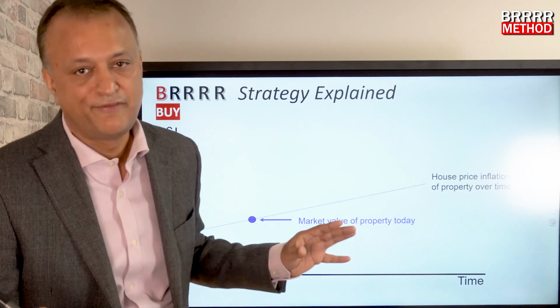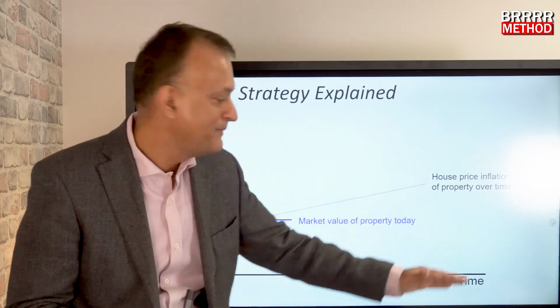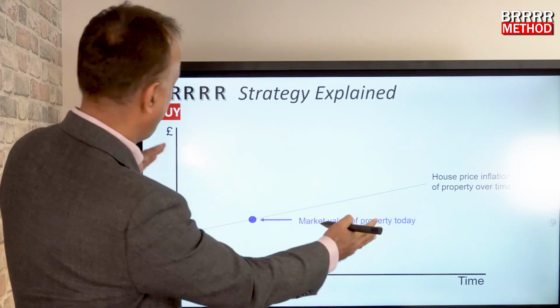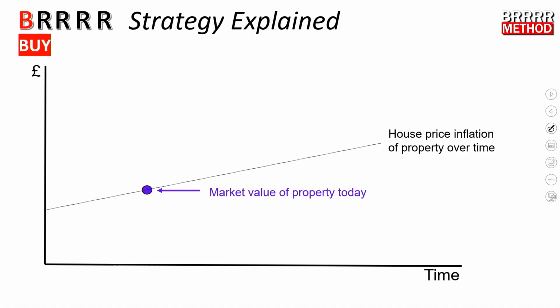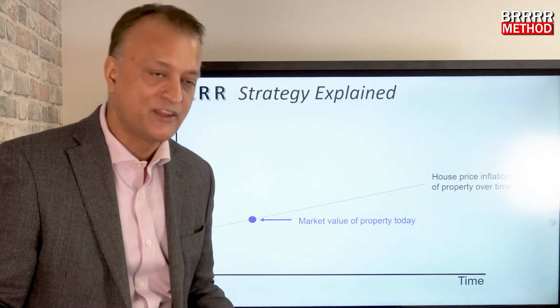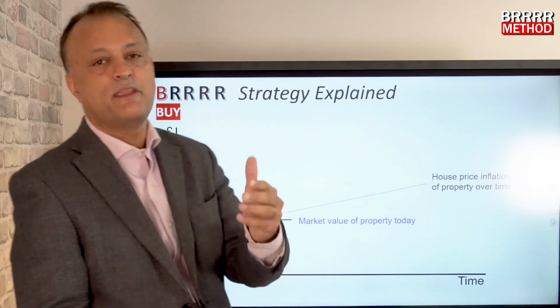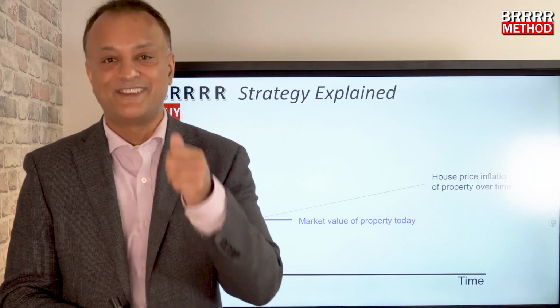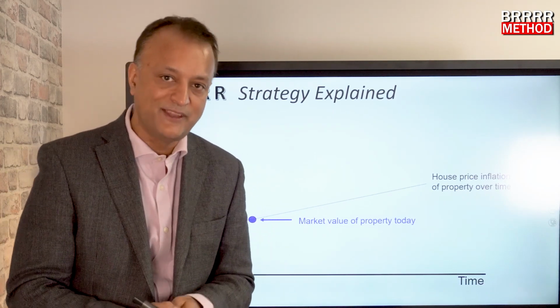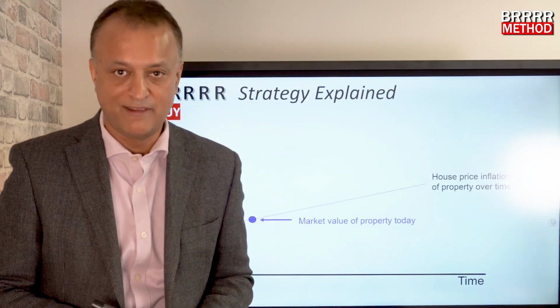Now, I've got a simple graph here. It really shows property price inflation over time, and I've got time and value axes, if you like, and then I've got the market value today of the property. Now, you're looking at a property. All property has a market value, and you ascertain the market value based on comparables. If you're looking at a 3-bedroom semi, you'll be able to find realistic comparables of what similar like-for-like 3-bedroom semis have sold for within a 12-month period.